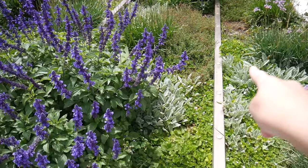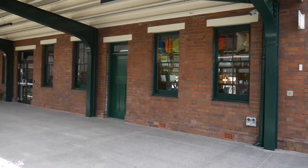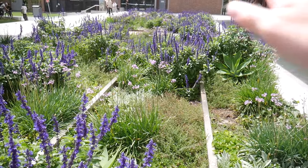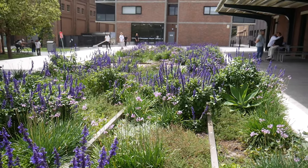You see these lines here. This actually used to be a historic old train station, and they put plants here. And this used to be train tracks. They've kept the train track lines and built a little garden. And it's quite cool.